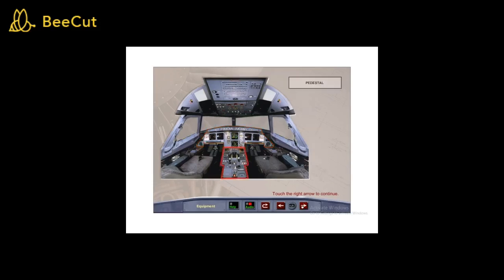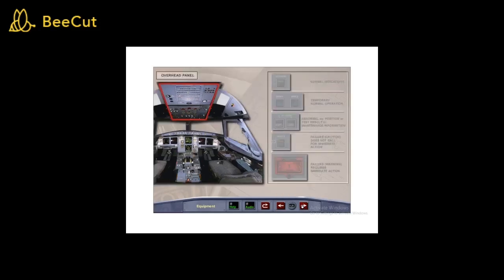The center pedestal contains, among other things, the multi-purpose control and display units, the thrust levers and manual trim wheels, speed brake and flap levers, and radio communication panels. The overhead panel, which includes the overhead circuit breaker panel, is arranged to make extensive use of push-button switches containing status and failure indications. These indications follow a color code.